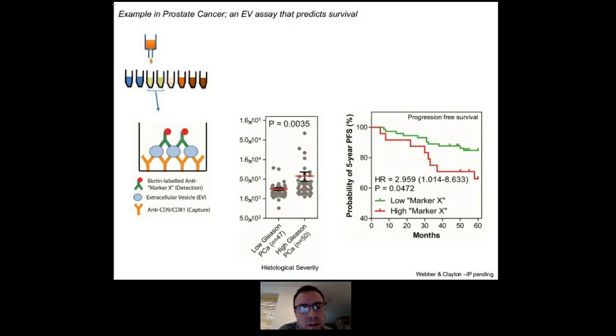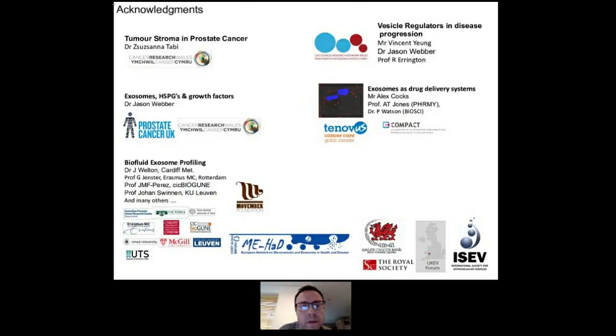But more than that, if we track progression in these patients, those with very aggressive disease progress very quickly. Those are the ones with high levels of marker X on their serum vesicles. So I think there's an enormous potential for using vesicles as disease biomarkers. And as a community, we are finding our way, finding little tricks of doing this to make it easier and cheaper. Certainly the assay I've shown you here beats PSA in terms of predicting progression. So I think there's enormous potential for using vesicles in tumors and in other diseases.